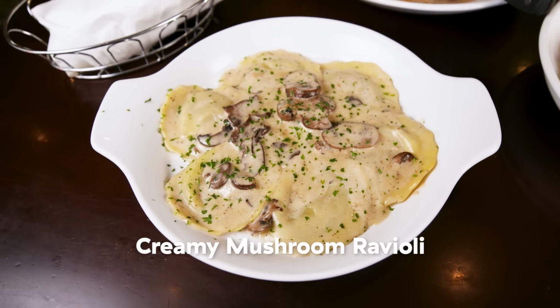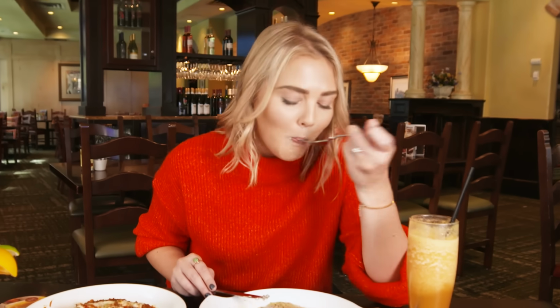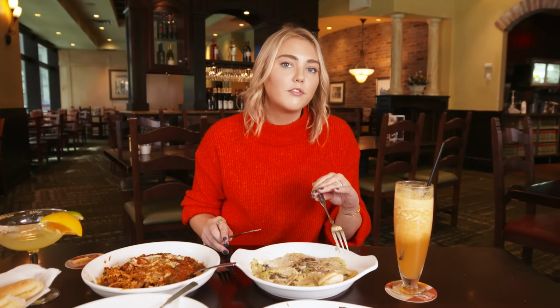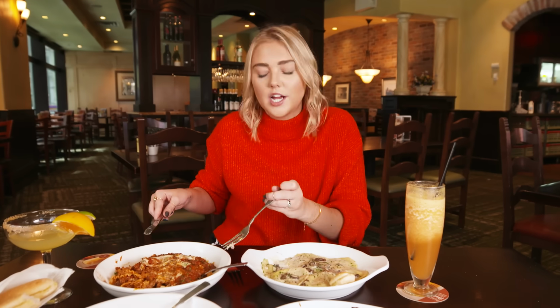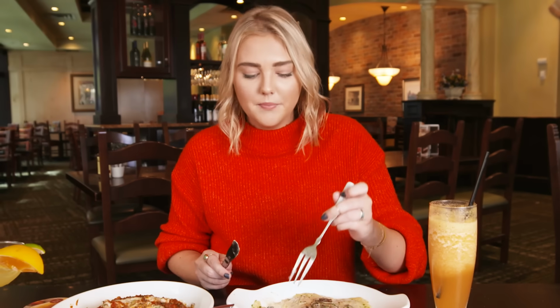This mushroom ravioli is extremely creamy, heavy, and I think is the perfect serving portion size. I always think that when you order ravioli, they don't give you enough, and you'll see someone next to you with a huge bowl of pasta, like up to here, a mountain of it. And ravioli, they always only give you like 5. So for me, I always feel like it's not a bang for your buck. But this one is really filling. The inside is very thick.